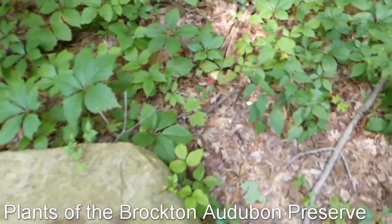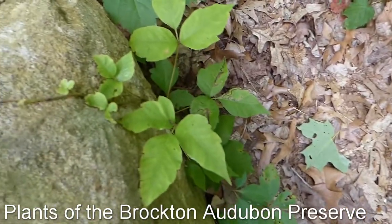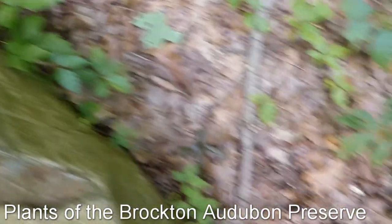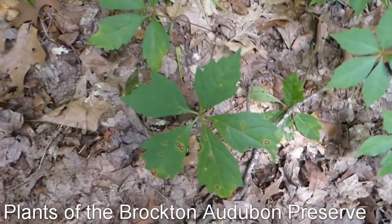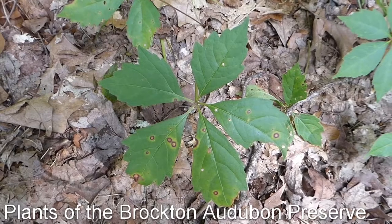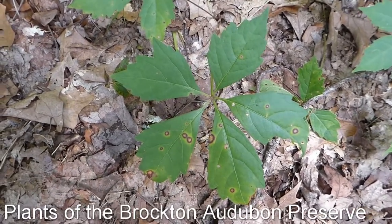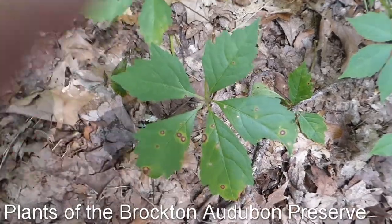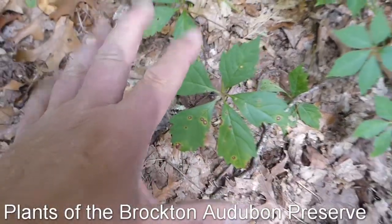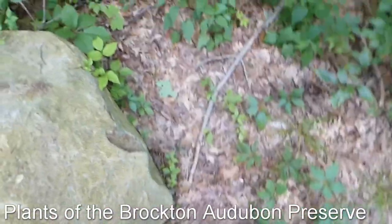I want to show you a couple of plants that are sometimes mistaken for poison ivy. Again, here's the poison ivy. Okay, this here, right next to it, is called Virginia creeper. And it has coarsely toothed leaflets also, coarsely toothed parts to its leaf. But you'll notice there are 5 parts that come together from a center, kind of like the fingers of your hand. Okay? So that's Virginia creeper. It's a vine. Poison ivy also acts like a vine.